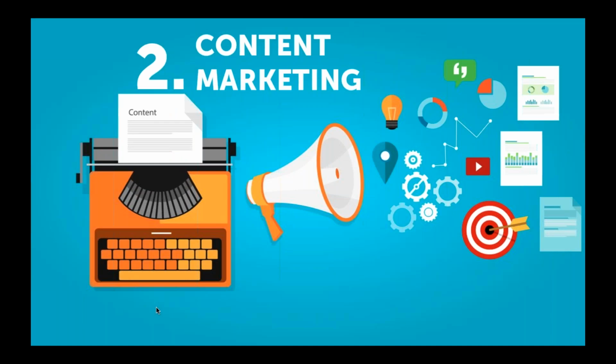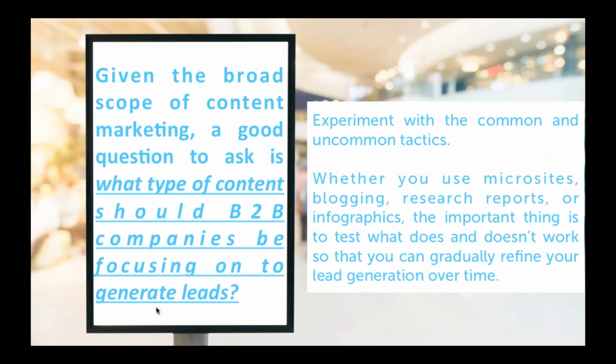And the second way to generate more B2B leads is content marketing. And this is one of my favorites. We're talking about blogs, we're talking about microsites, and we're talking about generating content that is relevant to our audience. It's not any content. We need to know ahead what our clients, what our prospects, what our leads are expecting of us.